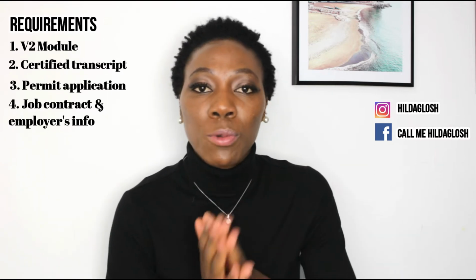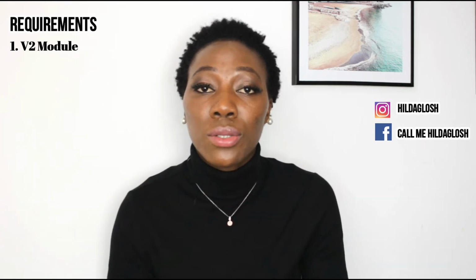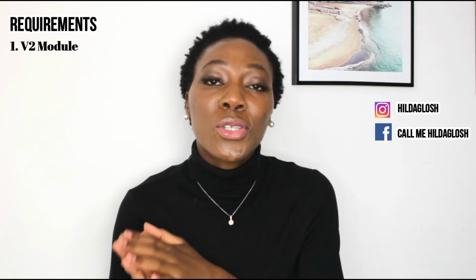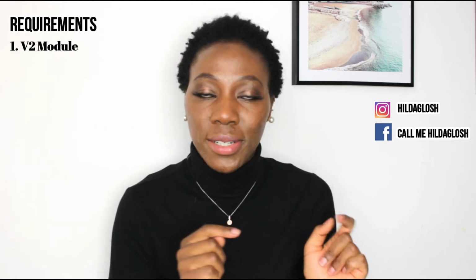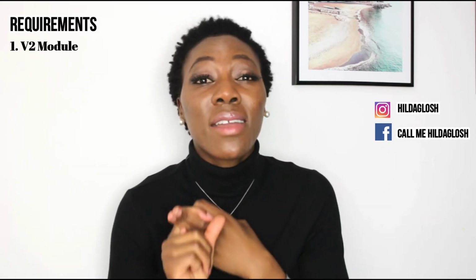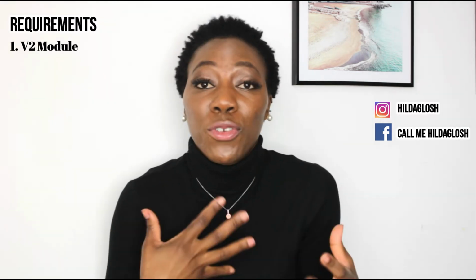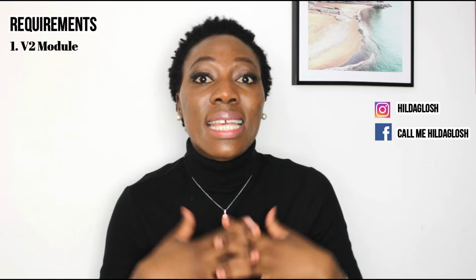So all these were required, and this is the process that I had to go through. I had to fill the V2 module for me to be able to convert from student to work. In addition to that, I had to add my passport and the usual documents, house contract. I had to add my valid permit of stay. You cannot apply for this if your permit of stay or your visa or student permit is expired.